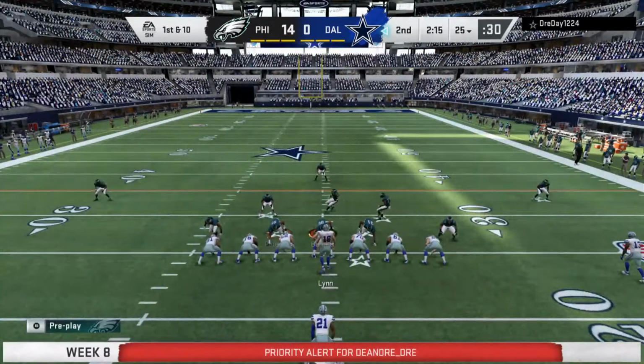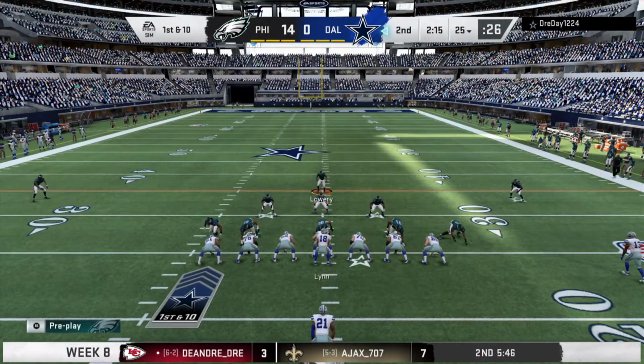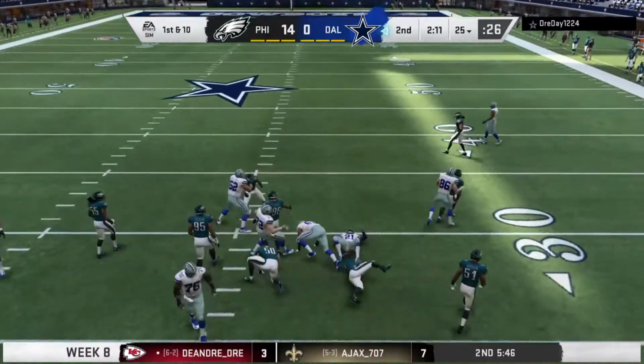About set for this next drive by the Cowboys offense. Already down 2 touchdowns here in the first half. This becomes a pretty important drive, doesn't it? It certainly does, and a lot of the teams script plays.